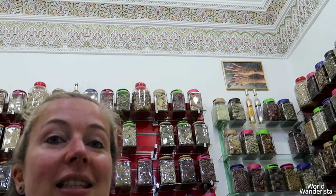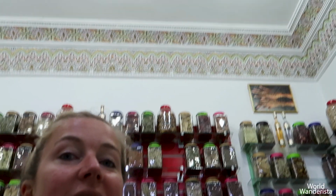I'm on a tour right now and I am in a typical Berber pharmacy and it looks gorgeous. Look at all the colors of the spices and the ceiling. And they are going to give me a demonstration about argan oil, and they already put something on my hand and it's so soft, it doesn't smell at all. But this really is a gorgeous, gorgeous pharmacy.